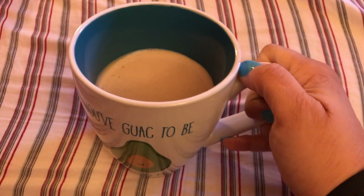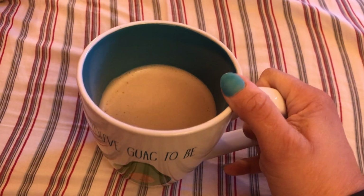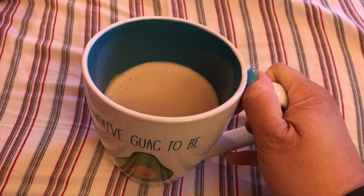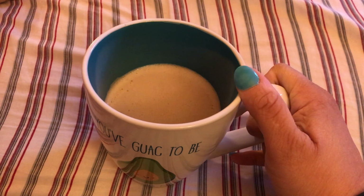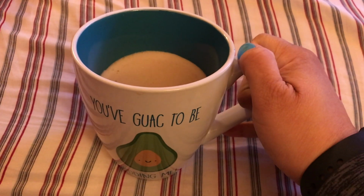Alright, so this is what I ate on the 3-day beef and butter fast. This is day number 1 of the beef and butter fast. This is going to be my first meal of the day. It is a decaf coffee with 1 tablespoon of coconut oil, 1 tablespoon of butter, collagen powder, and then a tiny splash of the cookie dough skinny syrups. And that's going to be my first meal of the day.